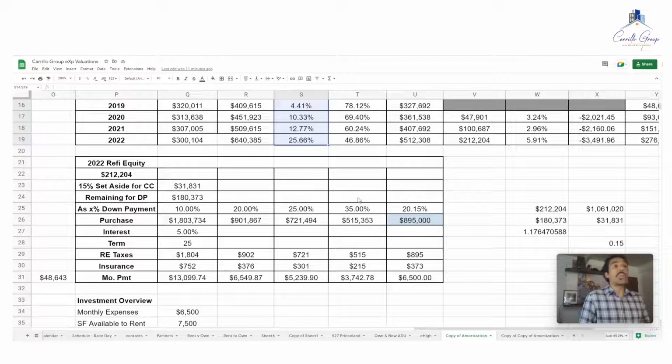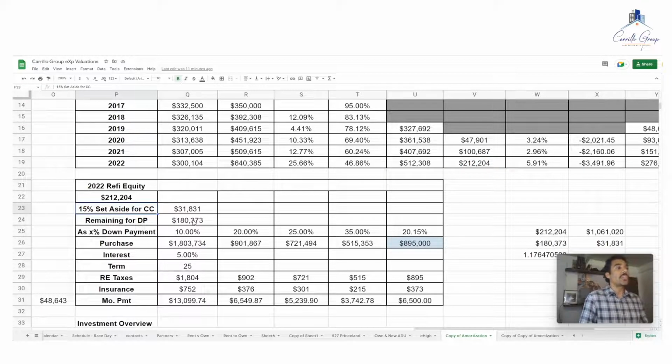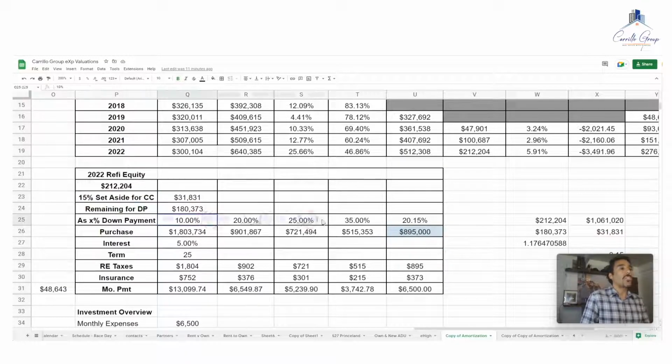Moving along, so we're using 2022 numbers, right? So that's that $212,000 you're cashing out. We're gonna set aside 15% for your closing costs. That leaves you with $180,000 as a down payment. This table shows 5 different down payments. It'd be 10%, 20%, 25%, 35%. And at 10%, you can now purchase a $1.8 million property.